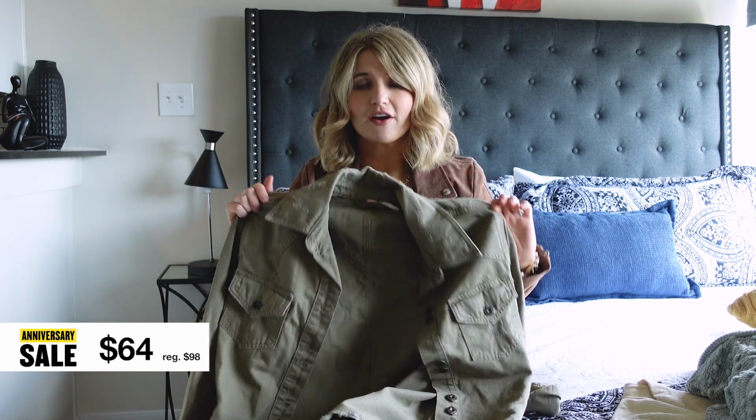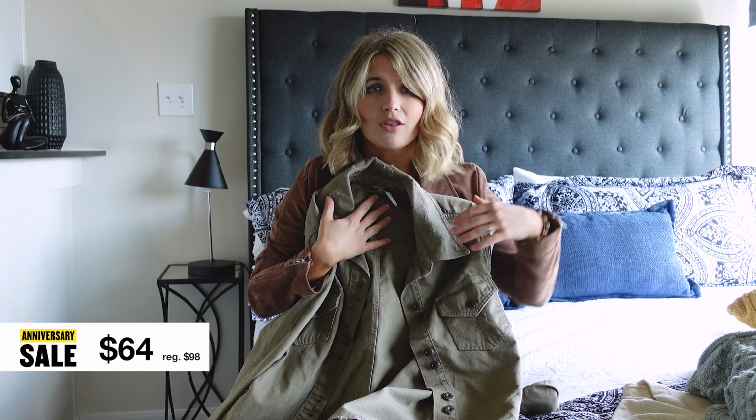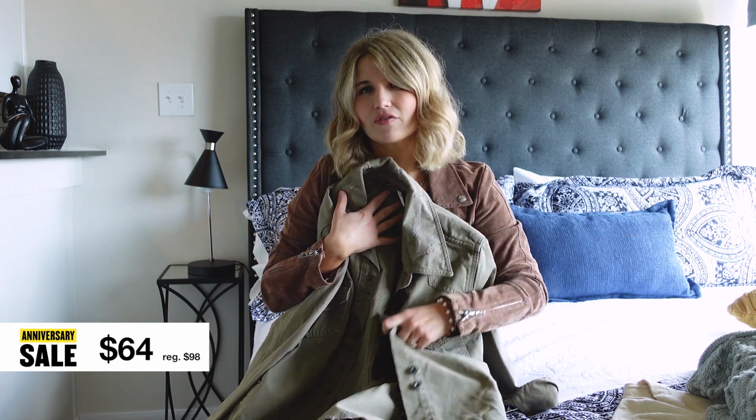And this runs very, very big. This is Free People, so I would say on the whole, that brand tends to run on the bigger side. I have the extra small in this one, and it still fits fairly oversized.